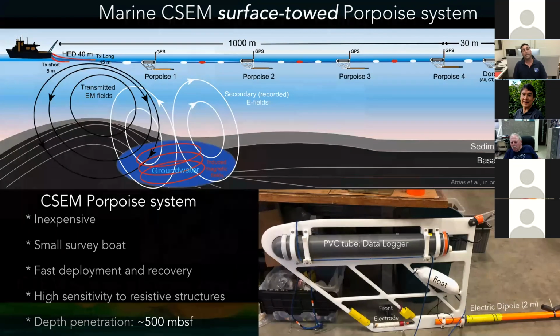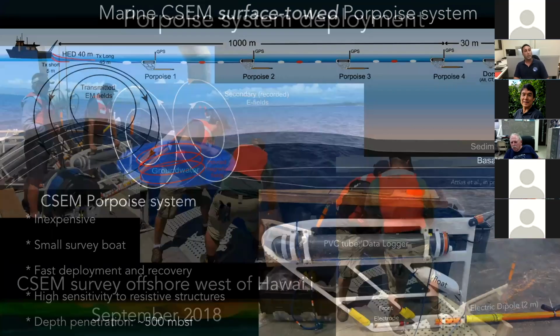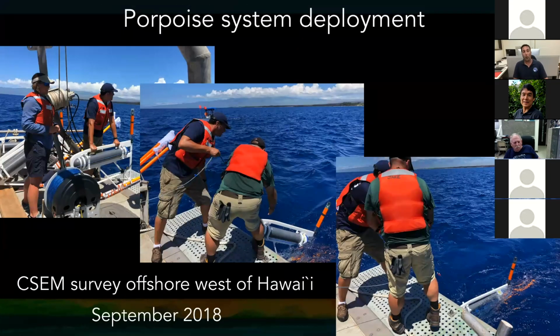And here you can see just an example of how easy it is to deploy that system. We can do it manually from a small boat, and the deployment and recovery of the entire array took us about an hour, whereas on a large vessel it's about 3 hours to deploy a system.